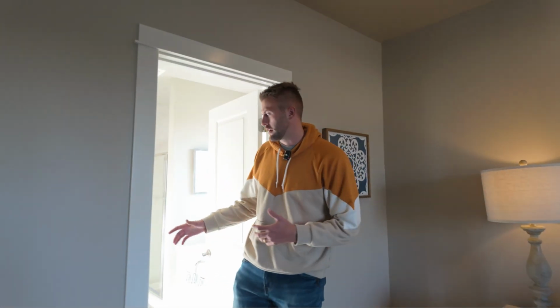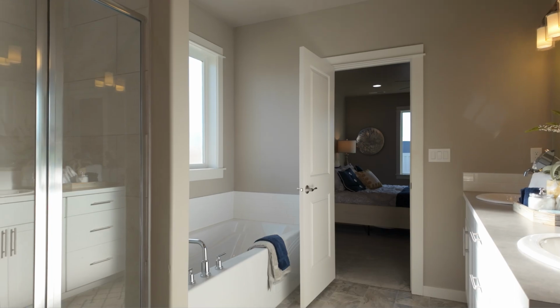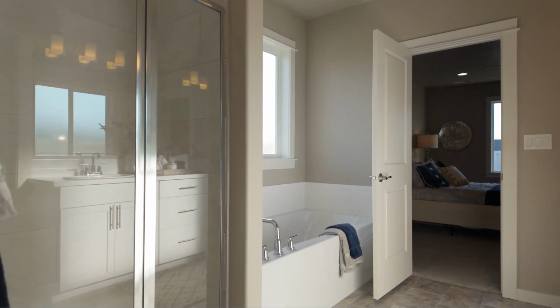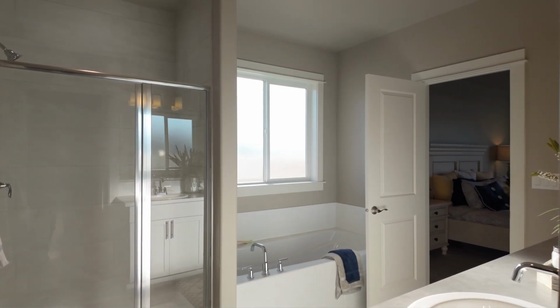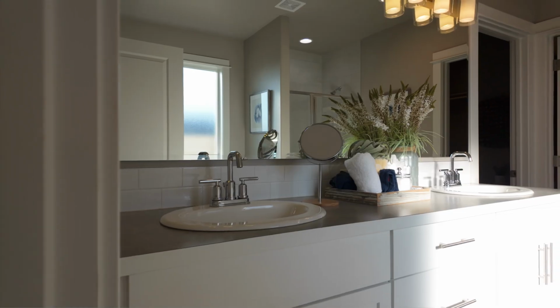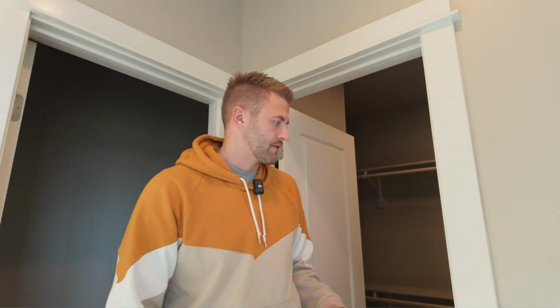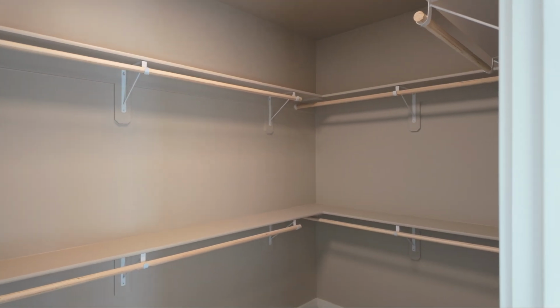And then heading into the master, here is another part of the Orchard floor plan that is just a little bit step up from their more affordable one, the Edgewood: you get a bathtub and you get a walk-in shower. So their Edgewood doesn't have the bathtub, it just gives you either a tub shower option or a walk-in shower. And then you have the dual vanities in here with the room for the toilet. And then of course you have an oversized, or just a good sized, walk-in closet.